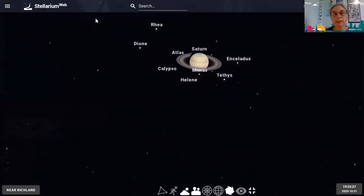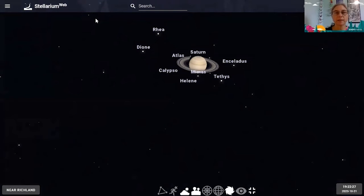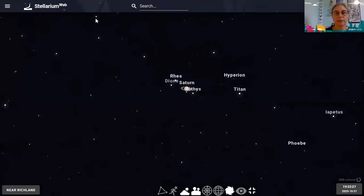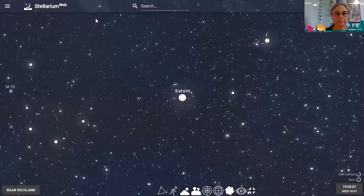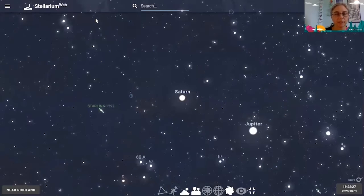So here, a closer look at Saturn. You would need a telescope to be able to see these rings and some of these moons, many, many moons, but some of the larger ones with names. And a really spectacular thing to see. Let's go ahead and see.